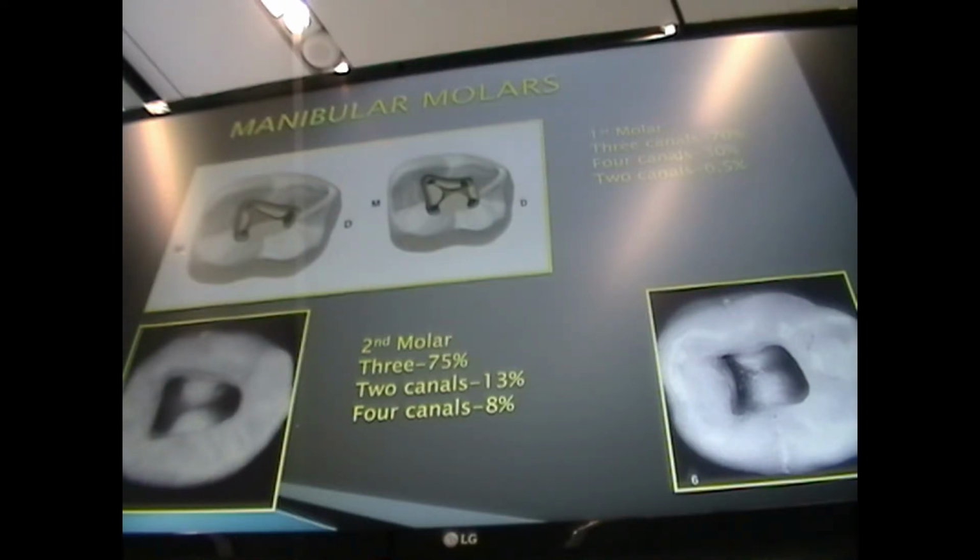And what shape is that for a mandibular molar? Somewhat rectangular, I would say. Even for this, you still have to make sure there's no other canal, so you have to extend it. So what is that, trapezoidal, rectangular, that kind of shape.